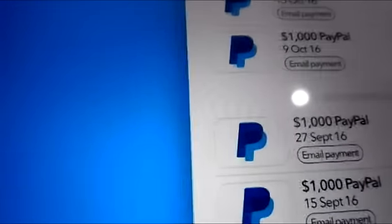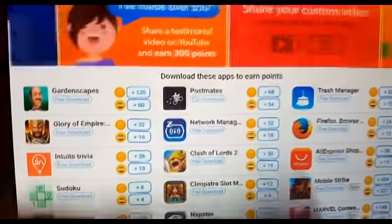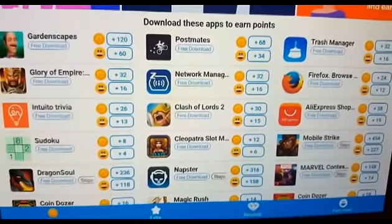I never thought I'd get this high. I never, ever gave up, okay? Don't ever give up. Of money, just free money, just by downloading apps, free money, and it builds up.